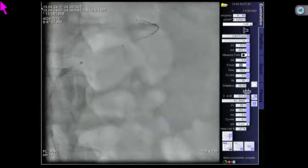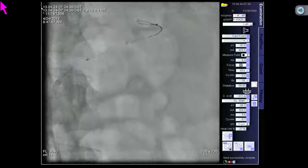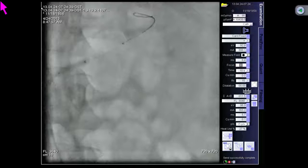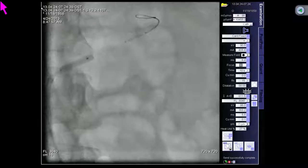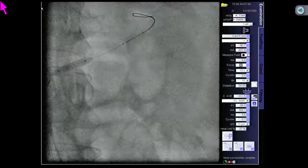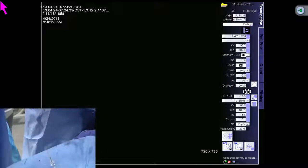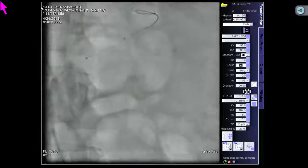We'll have to back up the guide a little bit. Yeah, that's a normal procedure. We always need backup support of the guide in order to deliver the balloon, but then the guide normally comes back. So we pre-dilated with the filter protection. You can see we have a nice filter protection there distally. And you see how this filter really works well even in the tightest of stenosis.